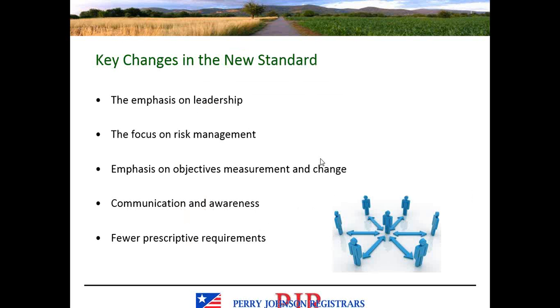So here are some of the key changes in the new standard. Like I said, you have emphasis on leadership. You have focus on risk management. We'll get into the risks and opportunities. Typically we just had your environmental aspect, but that's been broadened and expanded into risks and opportunities. Emphasis on objectives, measurement, and change. Communication and awareness, and then fewer prescriptive requirements.